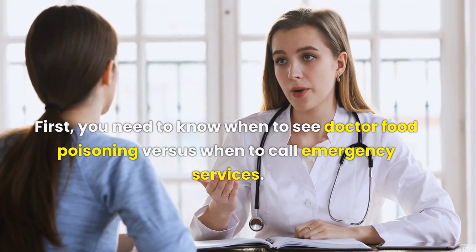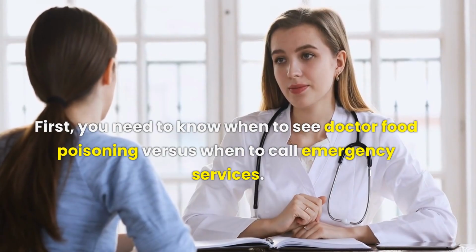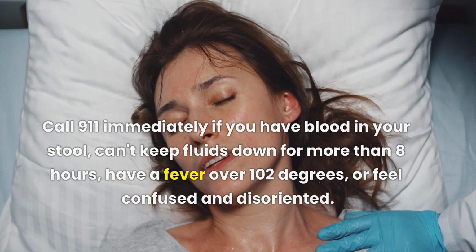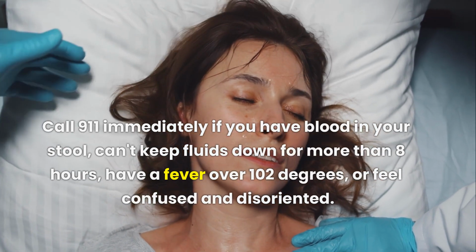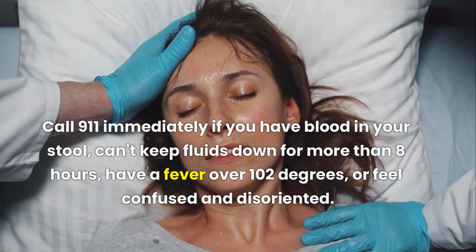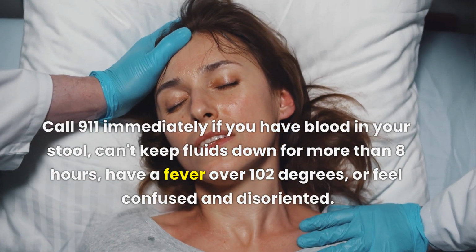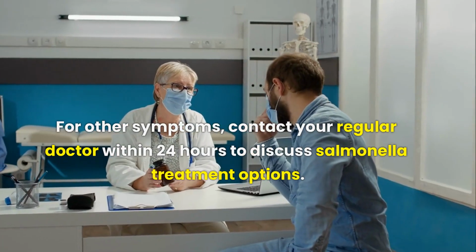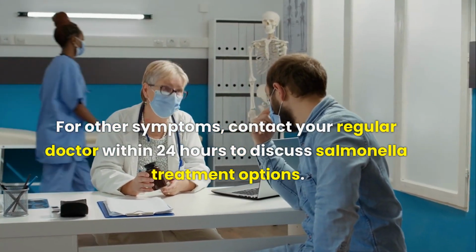First, you need to know when to see your doctor for food poisoning versus when to call emergency services. Call 911 immediately if you have blood in your stool, can't keep fluids down for more than 8 hours, have a fever over 102 degrees, or feel confused and disoriented. For other symptoms, contact your regular doctor within 24 hours to discuss Salmonella treatment options.